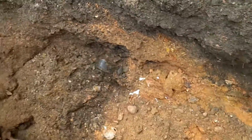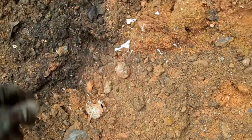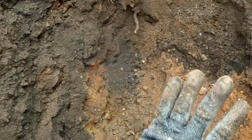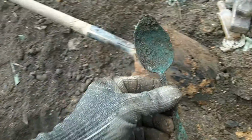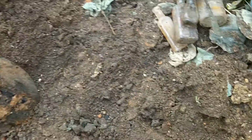I might go down just a little bit more and see. Perfect ball mason. Yeah, because there's that burn layer, then underneath that is where I need to be. But I need to get rid of all of this so I can have some room to swing. Ooh, that's a big old spoon. There's a spoon for you. Somebody was eating some soup or whatever back in the 20s.